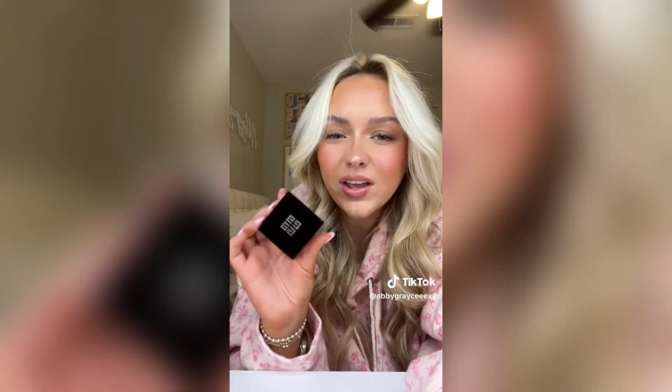Y'all, I don't get it. I don't get it. This is not that good. This is the Givenchy Prisme Libre powder in the shade Voile Rose. It's shade 3. It's not that good. It's fine, it's not a bad powder, but everybody was telling me it's 10 times better than any powder they've ever tried, and I'm just sitting there like, I feel like it left my under eyes drier than other powders, especially other than my Huda Beauty. Nobody's gonna beat her. At this point, it's not possible.